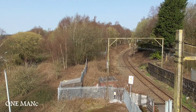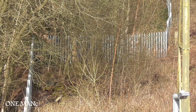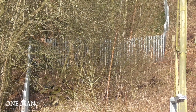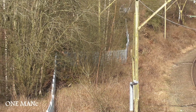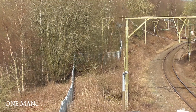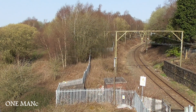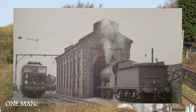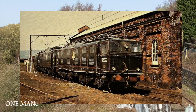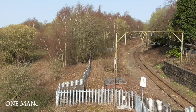But you can see where the fence is at the back there. That's where the train used to go. That's where the siding was. And if I remember rightly, this was also served by the electrics prior to preservation. I'm sure I've got a photo where the overhead canopies are still standing. Right, so let's see.